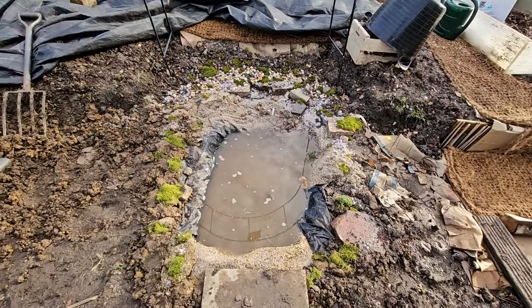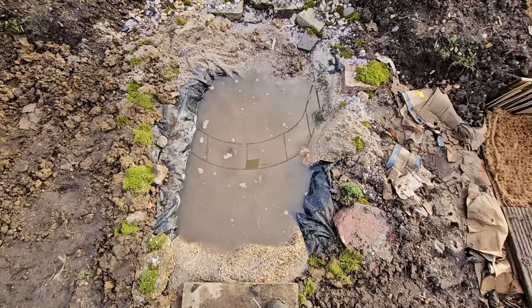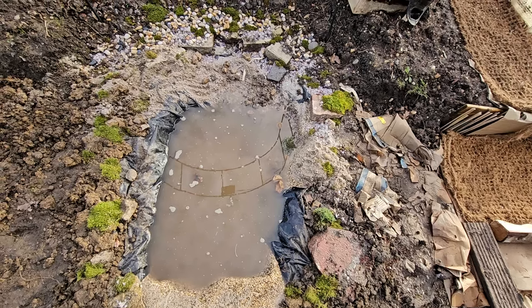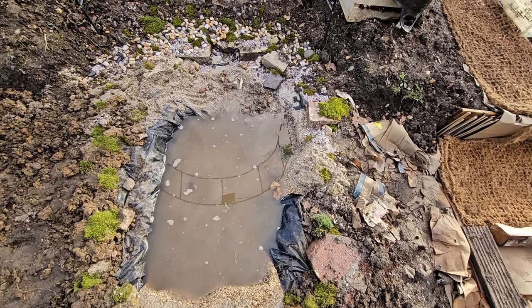And now we have filled it up, but I guess this is good enough for now. But the fountain's not working. That's another sad thing.